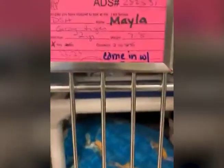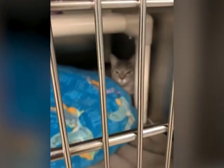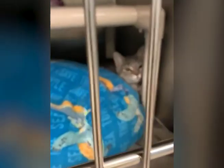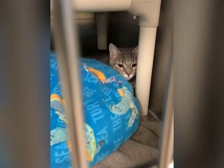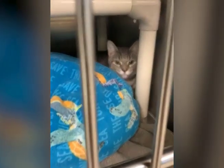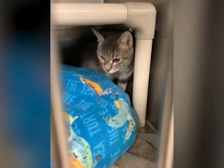Hey, baby. And then we have Mela. She is a gray tiger, and she's about 2 years old. She's a little scared, and she's about 7.8 pounds. She's a real sugar plum. Hi, baby. Beautiful face. Come on and say hello to the people who are watching you. Come on, sugar plum.